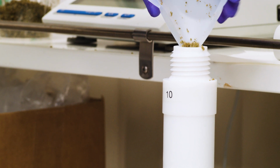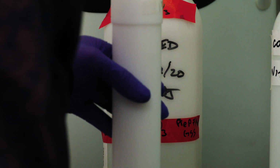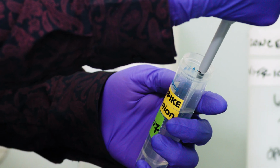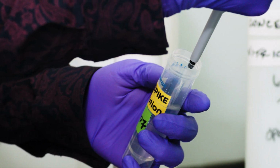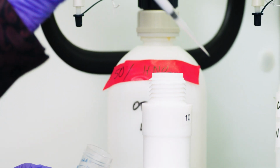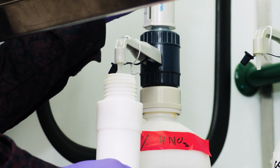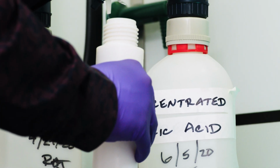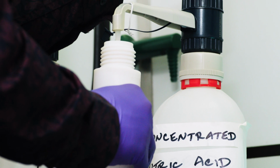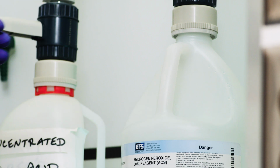First thing we're going to do is we're going to add our gold spiking solution. What that gold spiking solution does is it prevents the metal ions from being stuck onto other things, and it's going to keep those metal ions within solution. Next, we're going to add our nitric acid in order to digest the sample. Next, we're going to be working with a bit more concentrated nitric acid. Now that we've waited for 30 minutes, we're going to go ahead and add our hydrogen peroxide.